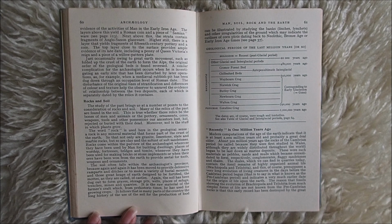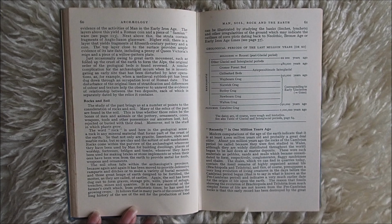Just occasionally, owing to great earth movement, such as folded up the crust of the earth to form the Alps, the original order of the geological beds is found reversed.